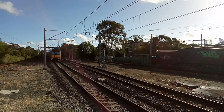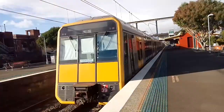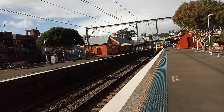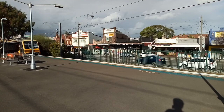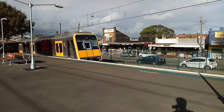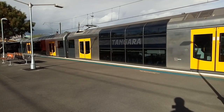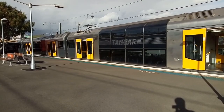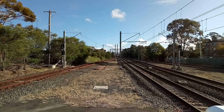T12 leading. T39 trailing. We have a Tangara that I believe is arriving. T100, and T126 leading, arriving. Waterfall service headed by Tangara set T126.